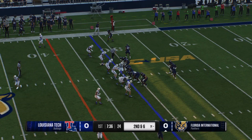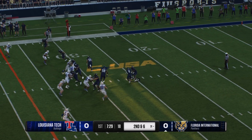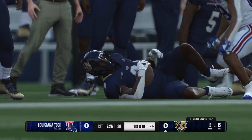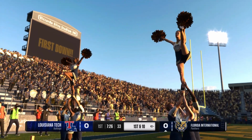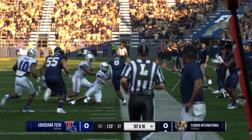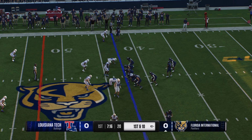FIU pushing tempo. Here's the handoff. He's run out of bounds, but a big play on that one, and it'll be a first down. Well, the defense knew coming into this one it was going to be a physical game. Guys are going to have to be great at the point of attack and get off blocks and make tackles. They couldn't stop the offense from picking up that first down on that run play. Offense lines up for a 1st and 10 from the 43.